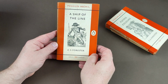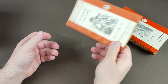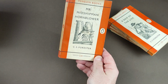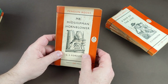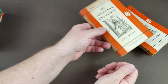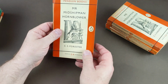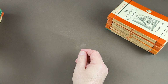1114 is A Ship of the Line. 1115 is Mr. Midshipman Hornblower. There he is walking the main sail brace, as I recall. 1115. Oh, it's another copy of Mr. Midshipman. That's because I love him so much. I've got reading copies in here as well.